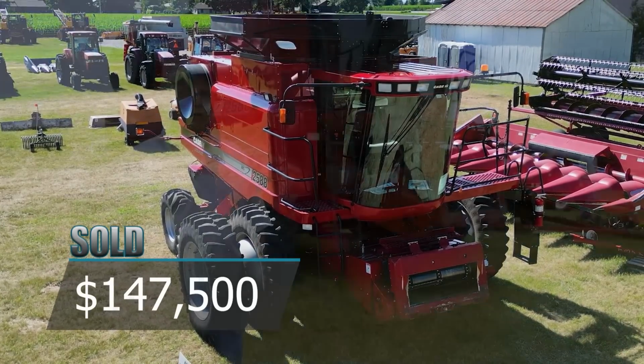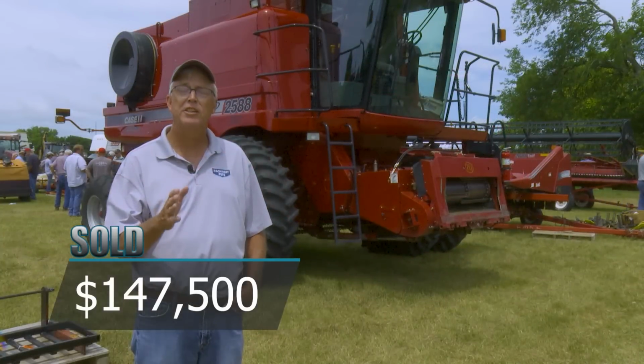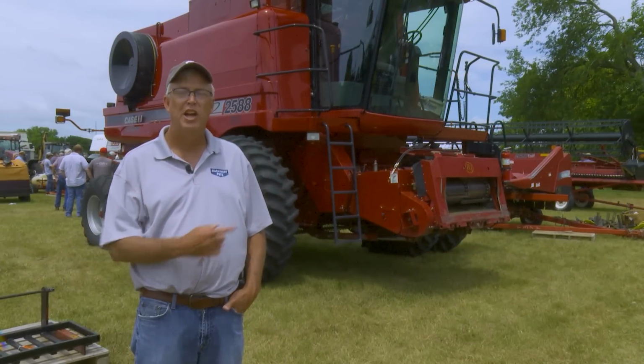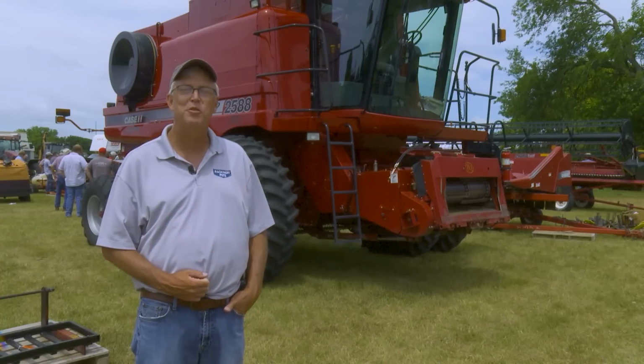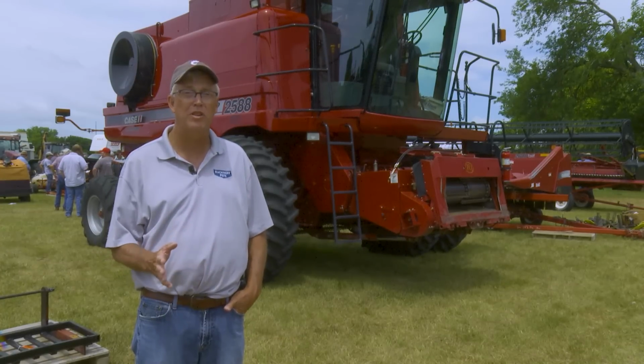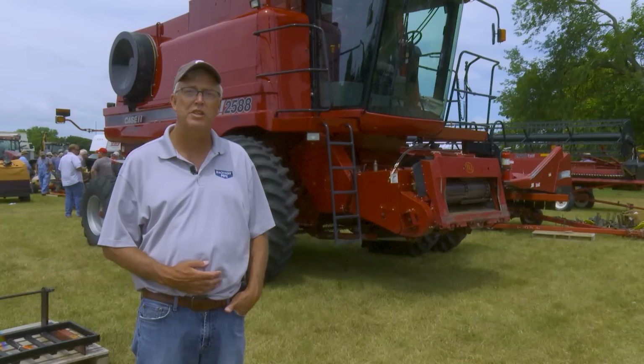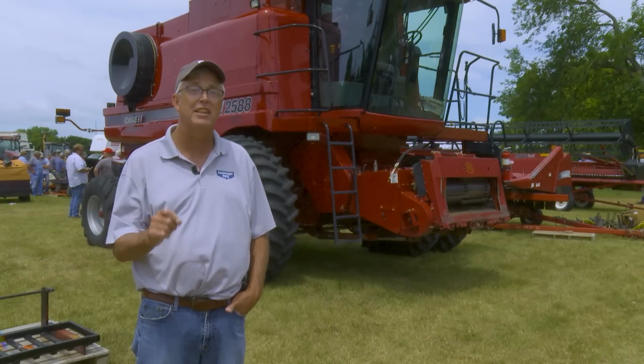Thank you, sir. Folks, I told you, they're the hottest thing going. Pre-DEF combines, great condition, low hours. Our feature item on the show today, this 2008 2588, 1,210 SEP hours, 147.5. That is the highest auction price on a 2588 in exactly 8 years.